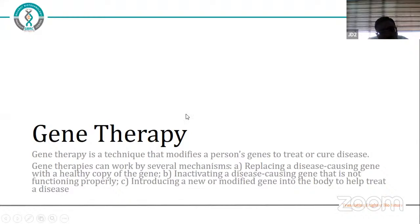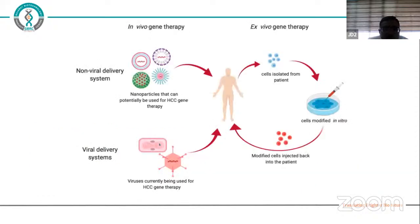Gene therapy is basically a tactic to introduce a functional copy of a gene or a modified copy of the gene, with the aim to treat or cure the disease. This can be done by replacing the disease-causing gene with a healthy copy, or inactivating a disease-causing gene that is not functioning properly, or introducing a new or modified gene into the body that can help to treat the disease.